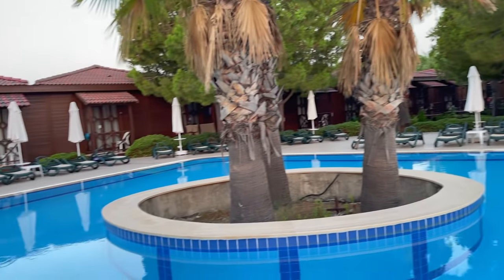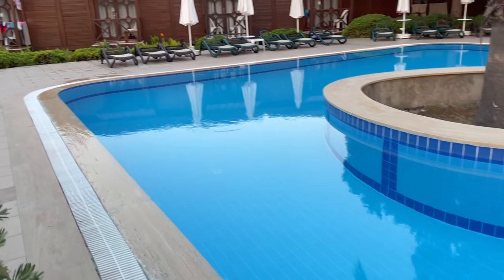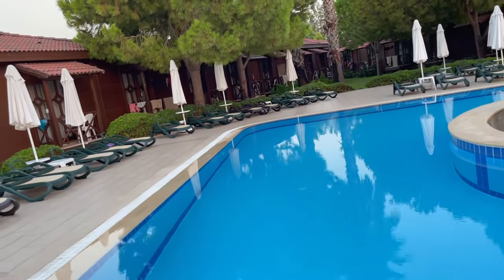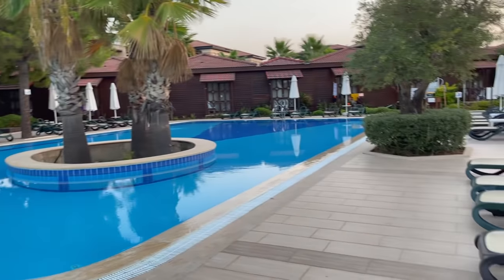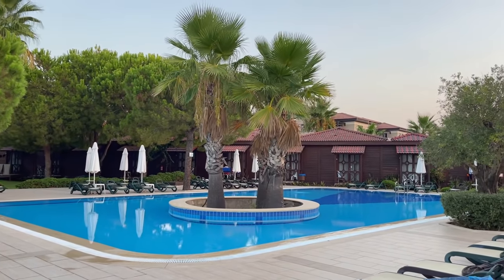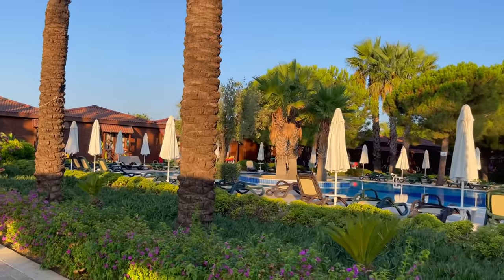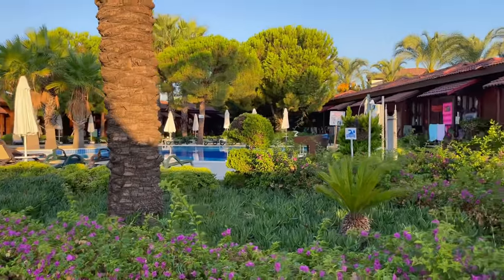And these are individual duplex houses. I don't know how you call this one. It's really good. Kids are not allowed there. It's a relaxed pool. It's a quiet pool.